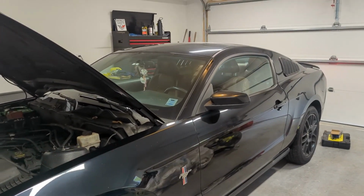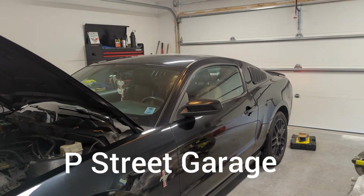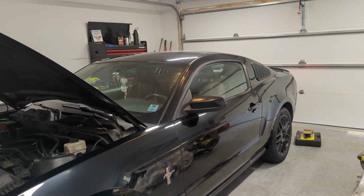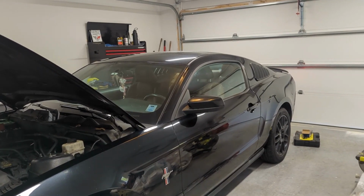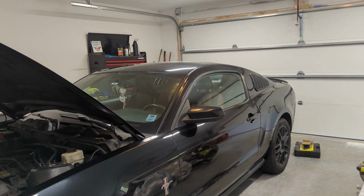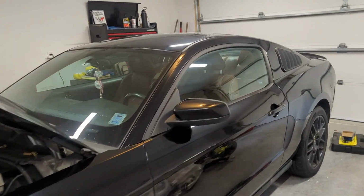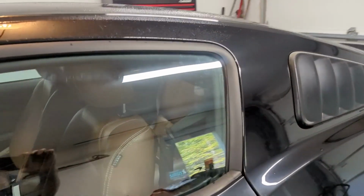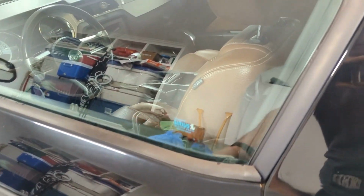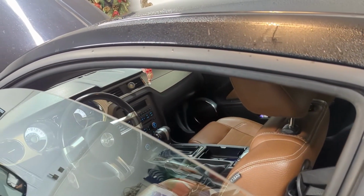I got my 2012 Mustang inside the garage today, and I'm having a little bit of an issue with the driver's side power window. It's working intermittently, almost like it's got a mind of its own. The indexing feature is working fine. When you crack open the door, the window drops down a little bit, and that seems to work good when you shut the door.